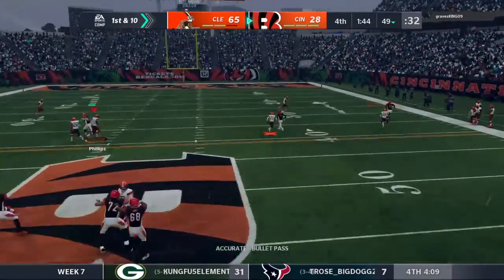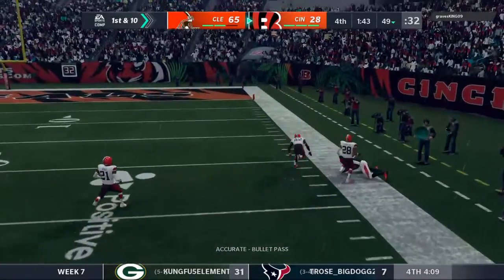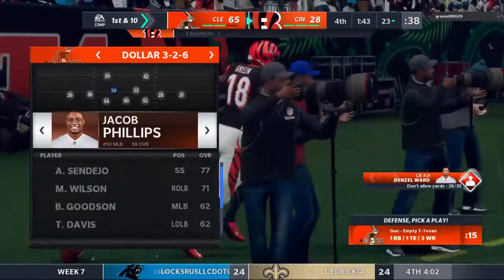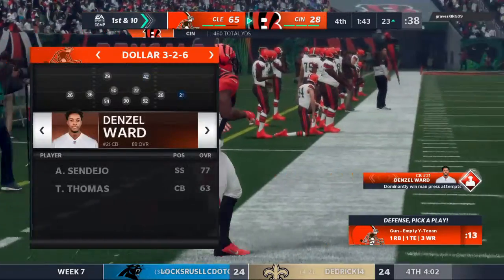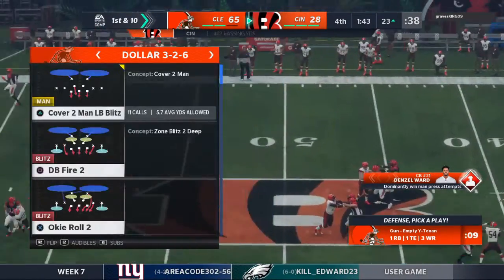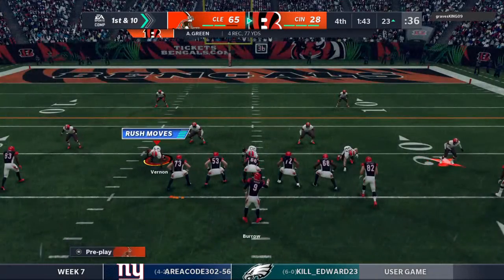9-yard line. Finding Green, complete. And he takes this just a few yards shy of the red zone before going out. A really good pickup of 28 yards. 1st and 10 at the 23-yard line.